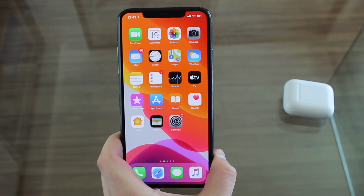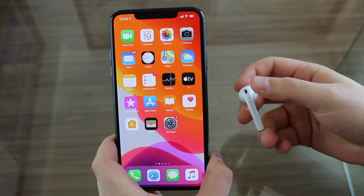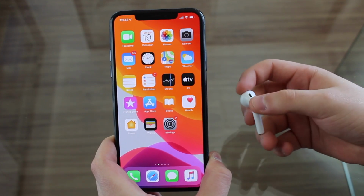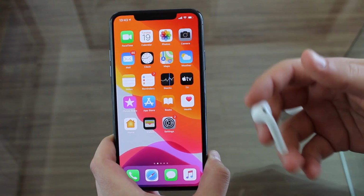Now, most people do know this. Most people know that the AirPods have this touch sensitivity sensor right here, so you can double tap and then enable a whole bunch of features.